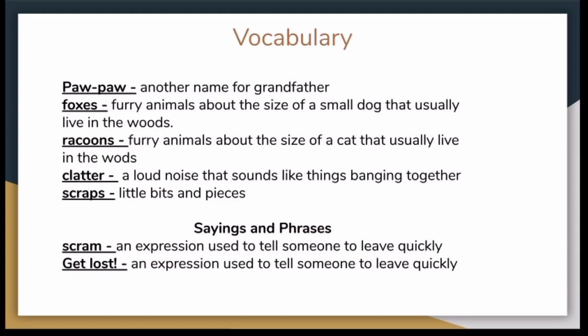Pawpaw, another name for grandfather. For example, Pawpaw and Grandma are coming to visit. Foxes, a furry animal about the size of a small dog that usually live in the woods. For example, I saw a pair of red foxes in the woods. Raccoons, furry animals about the size of a cat that usually live in the woods. For example, the raccoons got in our trash can.